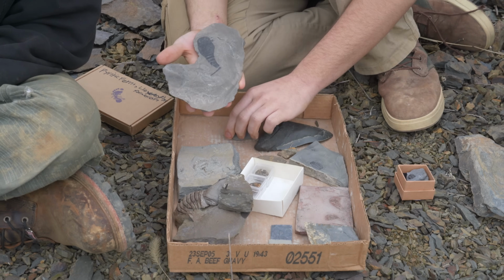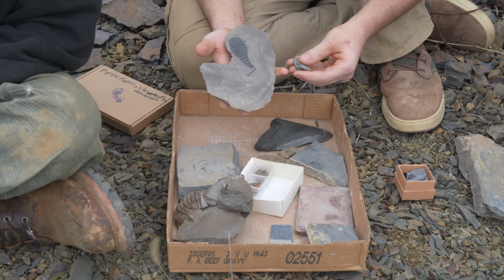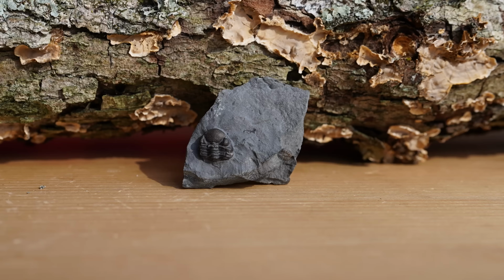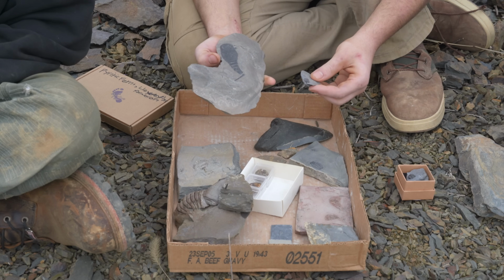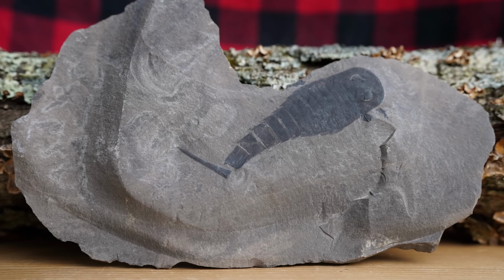Okay, so moving on to arguably the best time period. The Silurian period, which ran from about 450 to 415 million years ago. This is a Calymene niagarensis, and this is a Eurypterus remipes. These are both from New York. This one is from the Middleport Quarry and was collected by my friend Matt Phillips. This is a very typical trilobite of the time, and this is a sea scorpion known as a Eurypterid, is the proper term. Eurypterus remipes, this is the state fossil of New York.